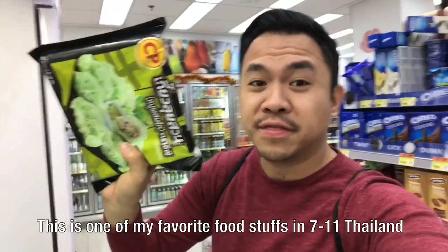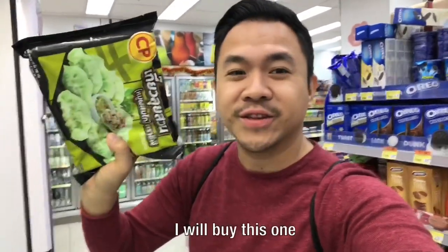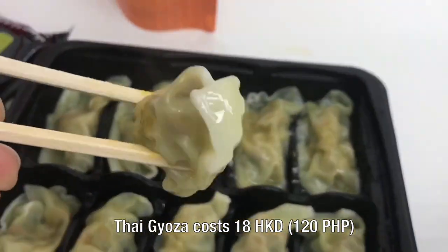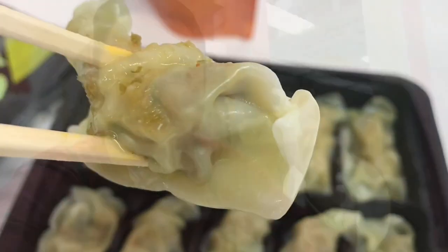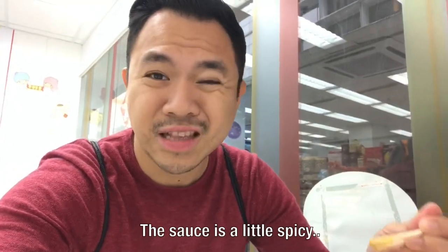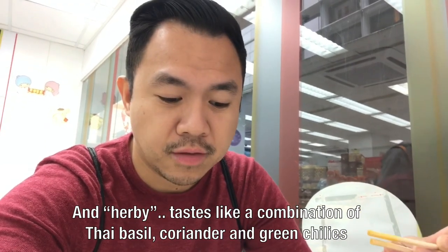Stuff in 7-Eleven Thailand, and I'm so happy that they have here, so bibili ako nito. Cheers guys. The sauce, yung spicy and herby. They put a lot of herbs in it. Tastes like basil and coriander.